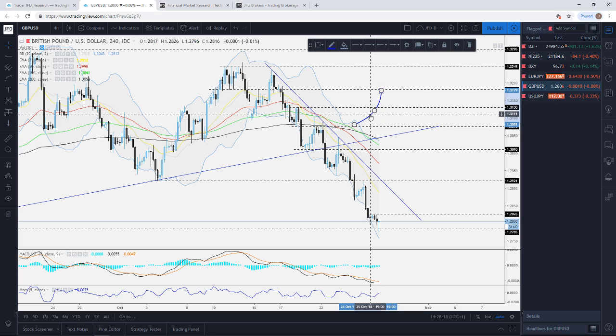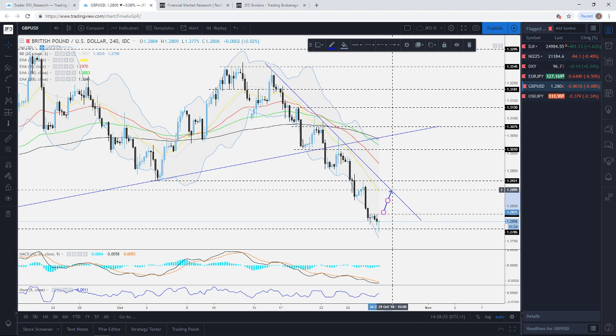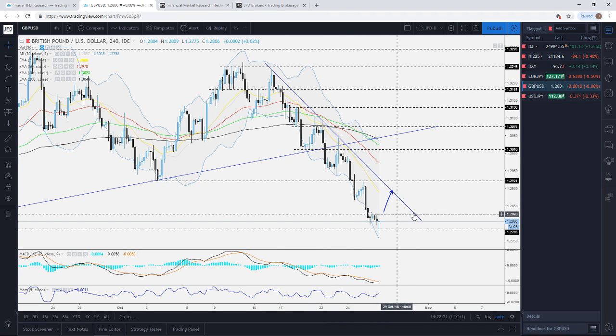Let me just put a quick arrow here, guys, and a nice good break above that could potentially lead towards a test of this downside resistance line taken from the peak of the 16th of October. So for now, long story short, on the upside for the short-term traders, keep your eyes on the 128.25.